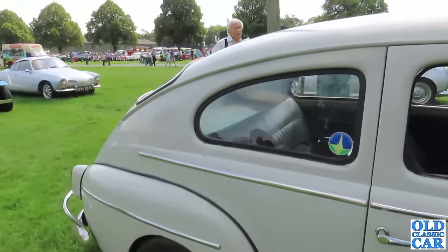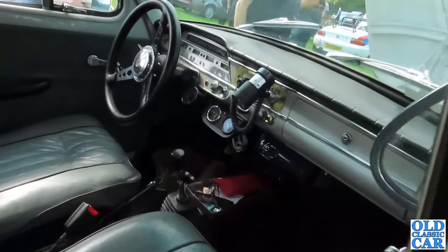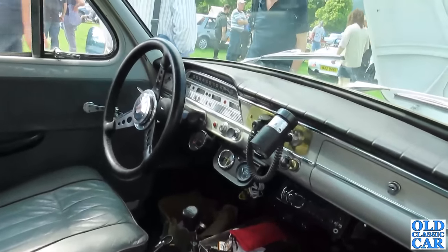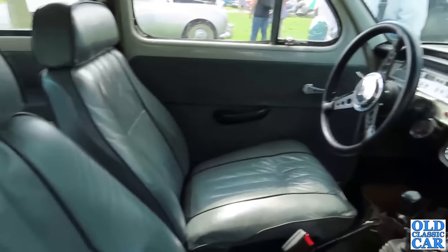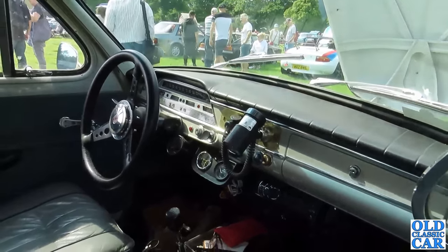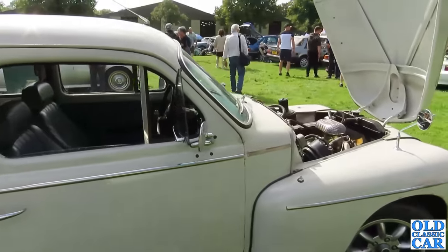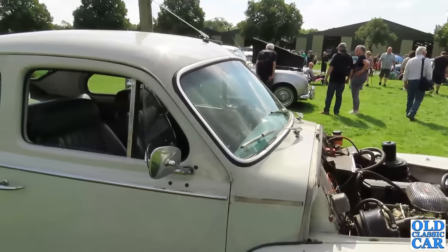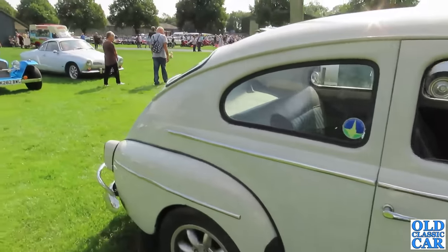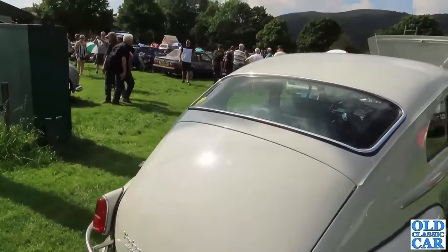Well, looks really original paint on this one. A few mods in here, a few extra gauges. Different seats. Yeah, the last PV we had was the 444, that's the one we had. It had the split front window, and being a really early one, it also had the split rear window as well. I wonder where that car is now.